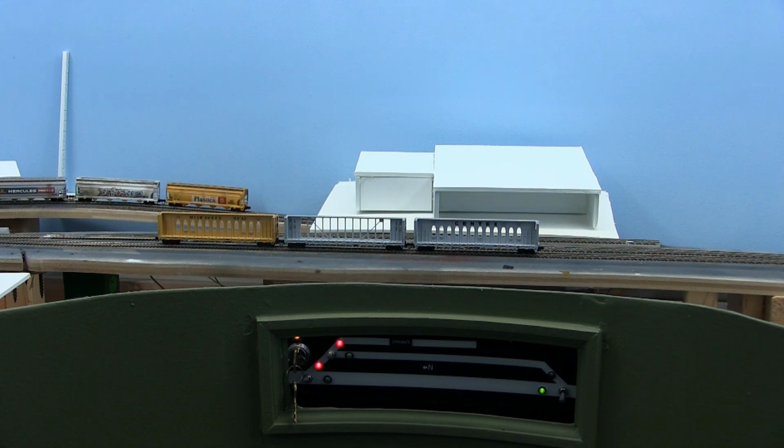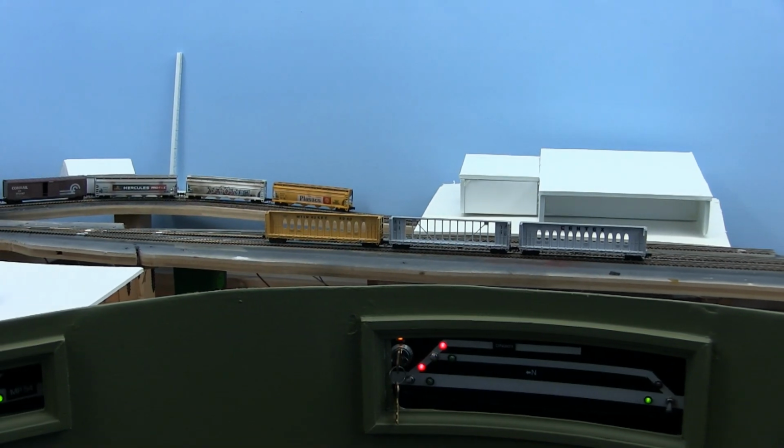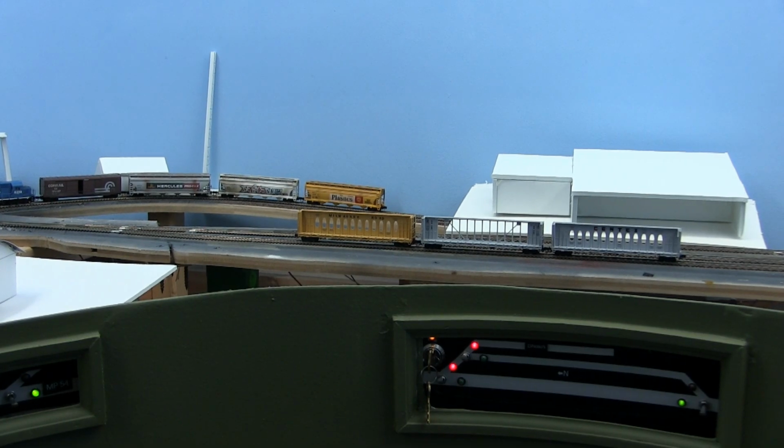Three, 385, that's good right there. All right, so we're gonna line that turnout now for the main. Push forward four car lengths to a hitch.